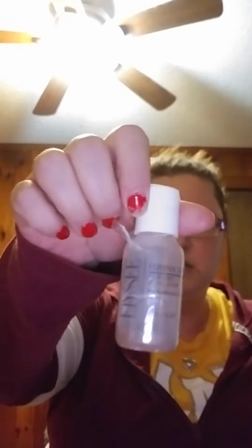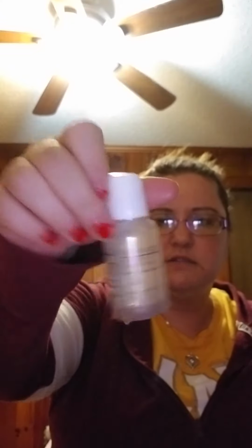Oh, this. I was not crazy about this. Asai Daily Facial Scrub. Let me know what you thought of this. It kind of smells like brown sugar. I like that. I like the smell of it a lot. It reminds me of the My Ponies, the little cutie scent that they had.